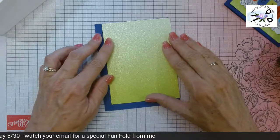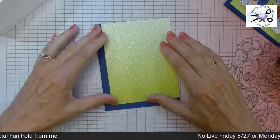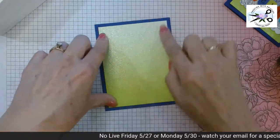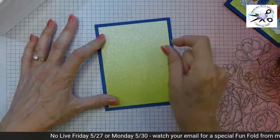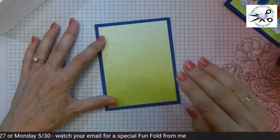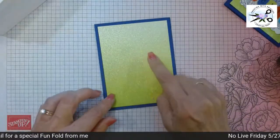So if you put it up here in the corner, that's 3/8 of an inch instead of a 1/4 inch. I wanted just a little bit more of the starry sky showing, but I didn't want a whole 1/2 inch showing. So I stopped it at 3/8. There we go. And then we are going to stamp the daisies on the white.